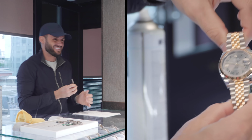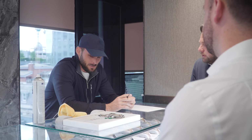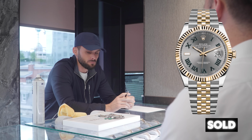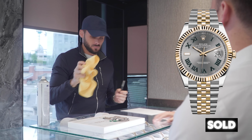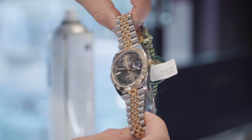Is that a bid? 13,550, how's that? I'll lock it in. That's what I do for a living. I've got to do it. Go on. 13,550. Yeah, done. Mint condition, 2022 Wimbledon, silver and gold on Jubilee.